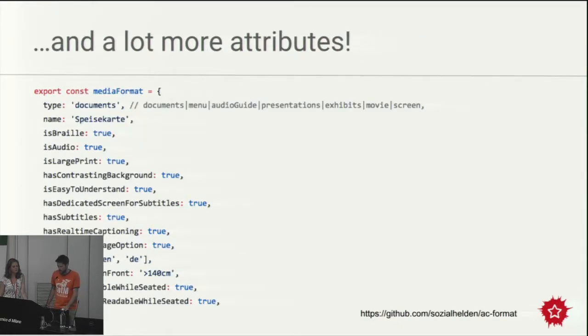This is another example from a table, which is in Braille, with an audio description. It's printed in big print, so these are the details you can add directly.